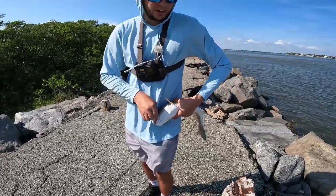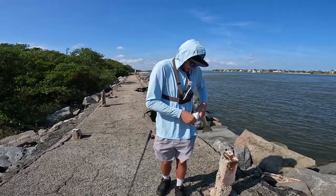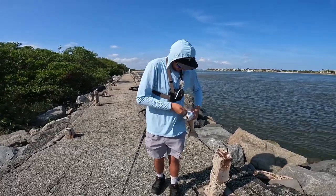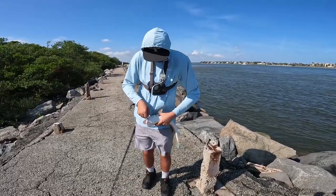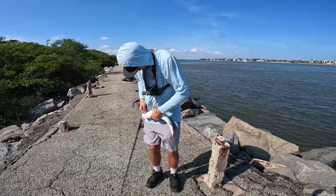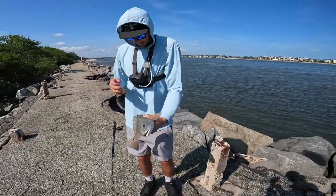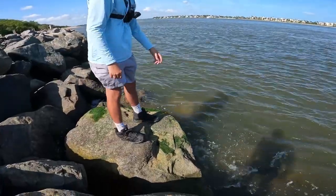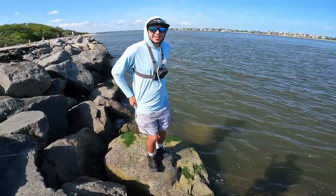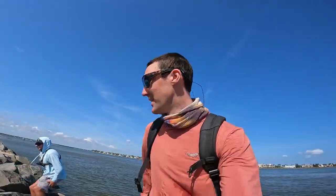Yeah, pull hard. I thought it was a snook when I first saw it. There's definitely more snook in this area than redfish, it's more of a snooky area, but it's cool that some more reds are starting to funnel into this spot. Yeah, dude. Sweet. That is sick. Oh, there you go. That was majestic. Not a 10 out of 10 landing, but he didn't hit the rock, so that's good.